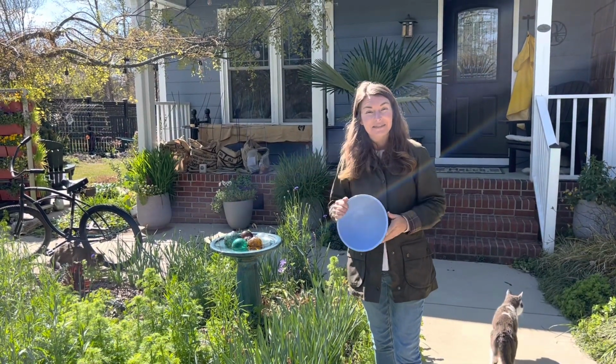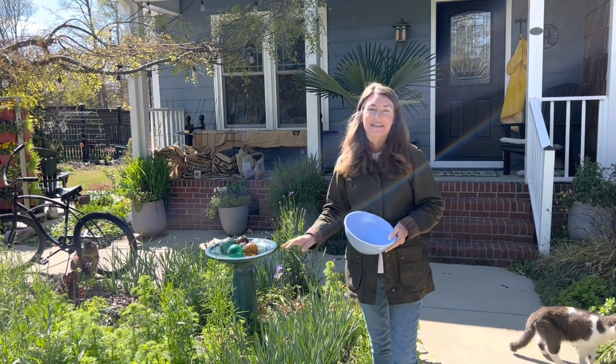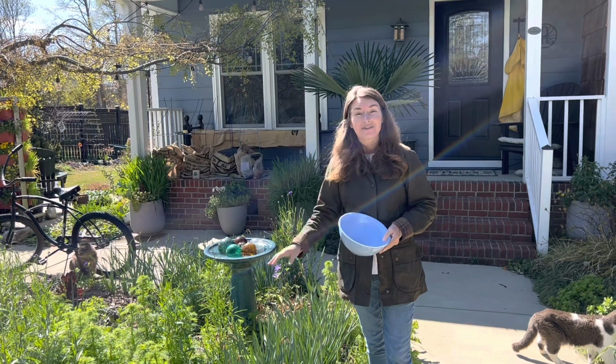Those two packets mixed together were the perfect amount to fill in any of the open spaces that I have here in my big cottage garden border.